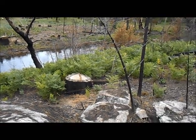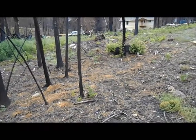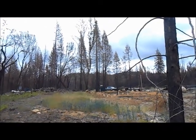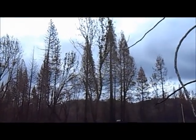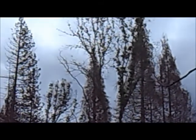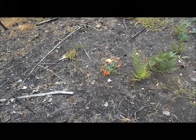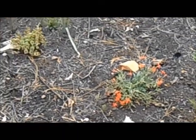Looks like the ferns have come back in, and we're getting some sprouting oak trees, and then if I pan up, we have a couple oak trees. I'm trying to pan in on them so you can see that there is hope here. We're going to have some shade once again. And then of course the wildflowers have come out, and some over here.